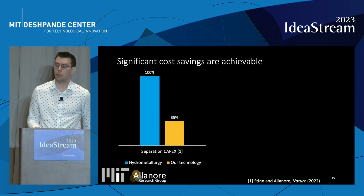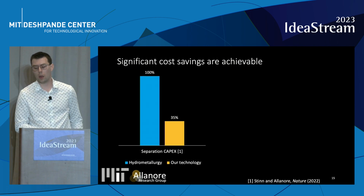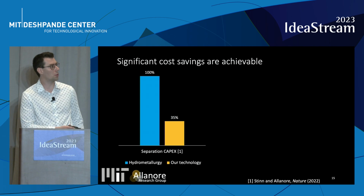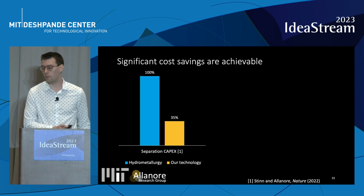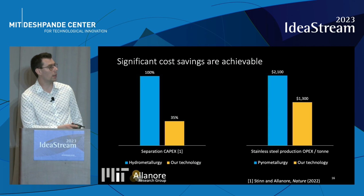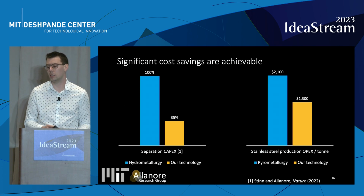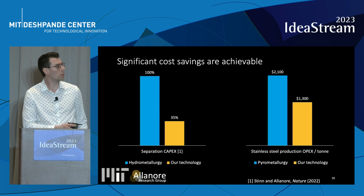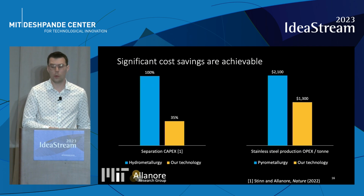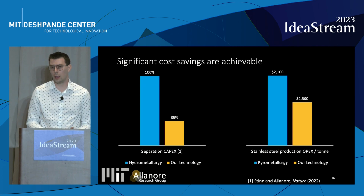But beyond decarbonization in metal production, there's also significant cost savings achievable using a new process-based chemistry. When we compare our approach versus conventional hydrometallurgy from a capital cost perspective, the capital cost can be reduced by about 65% using our technology. Looking at operating cost, I have a case study here for stainless steel production. The conventional operating cost of producing a ton of stainless steel via the legacy pyrometallurgical route is about $2,100 per ton. With our new sulfur-based process chemistry, we can drop that down to $1,300 per ton. So there are significant cost savings achievable on both the operating and capital side.